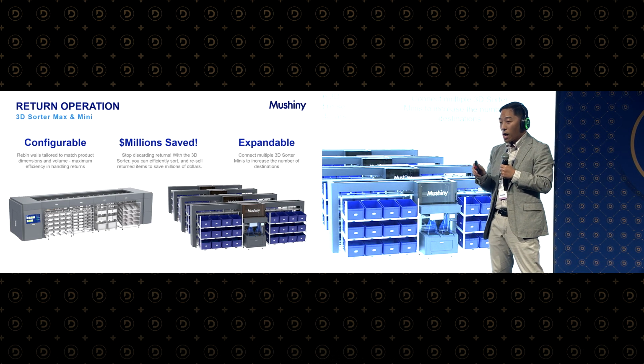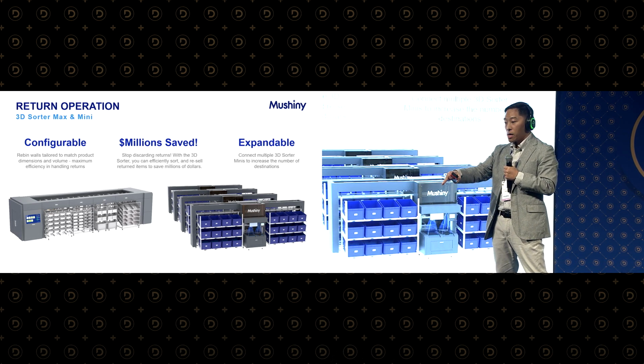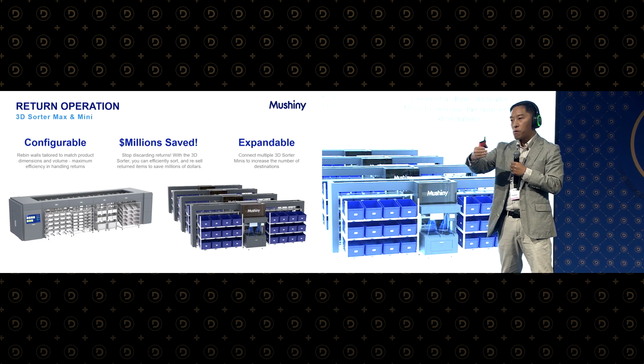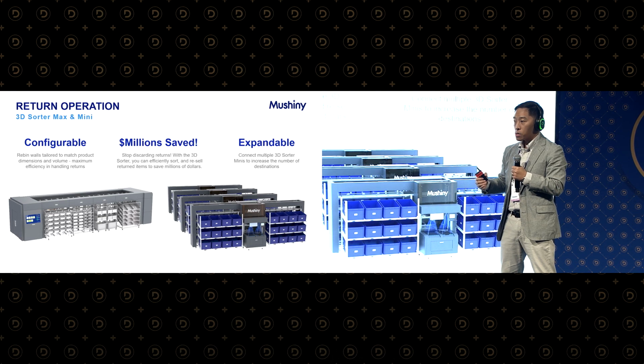So our 3D sorter is really good at handling return operations as well. Let's assume you have manual shelves for your storage. How does it work? You store everything with our 3D sorter Max or 3D sorter Mini, and each tote is dedicated to one aisle or a few shelves. So you store everything into multiple totes, and the operator can just take that cart with these totes.